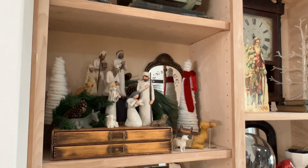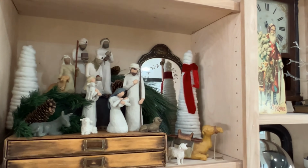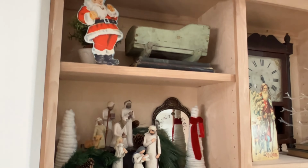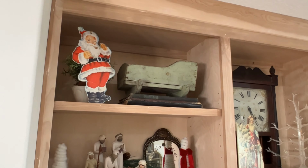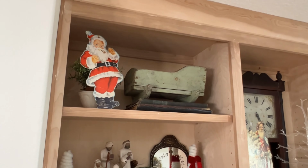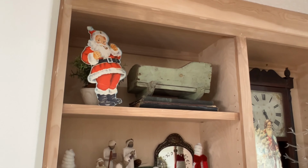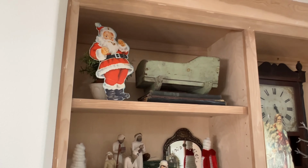I added in some wool trees that I've made and put a different mirror here in the back to give it some height. And then up top, we already had the green cradle, which is on the website. It'd probably look good filled with a bunch of pine cones or red ornaments, but that didn't happen. And then we have an old Santa that was my grandparents'.